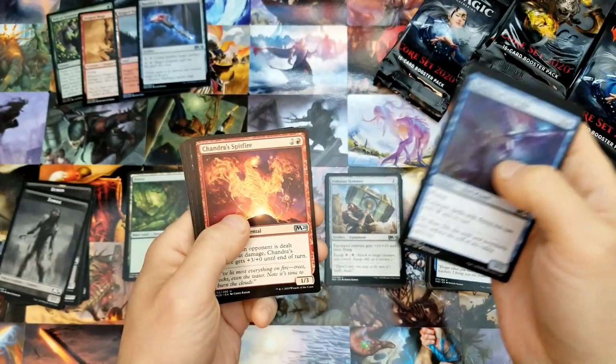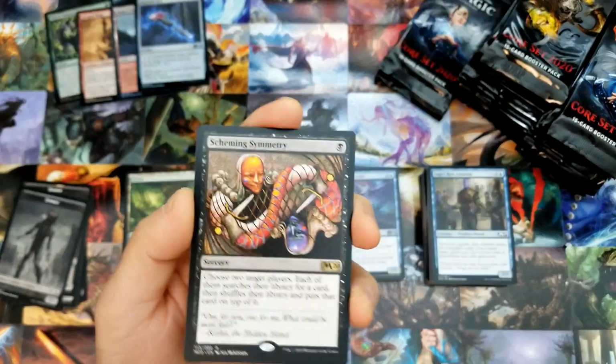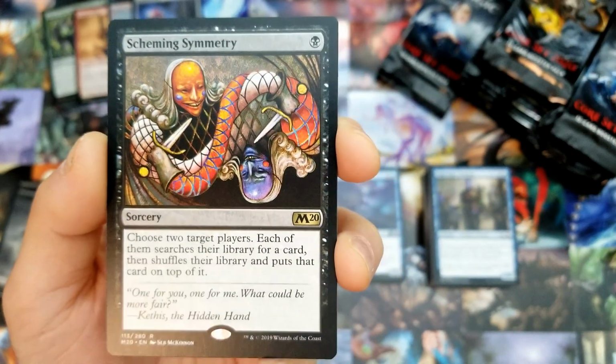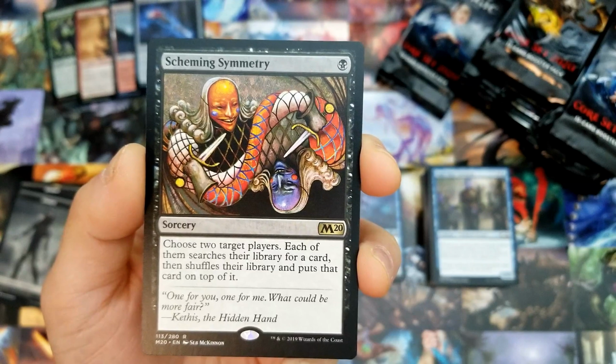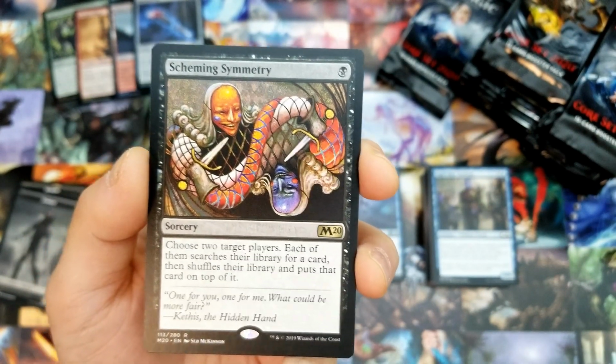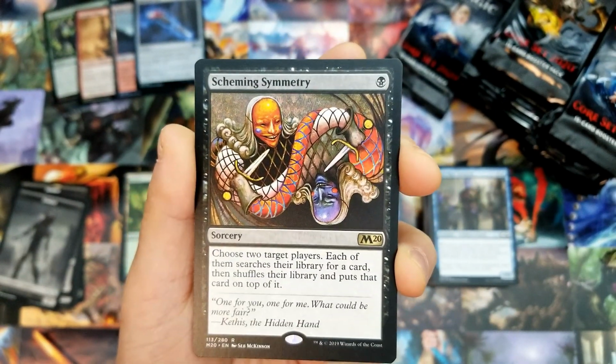Warden, Cryptic Caves, Chandra Spitfire. Ooh, Scheming Symmetry. This is actually one of the cards I'm most excited for. One black, choose two target players. Each of them searches their library for a card, then shuffles their library and puts that card on top. So it's a symmetrical tutor. You and an opponent both tutor up a card and put it on top.